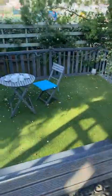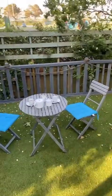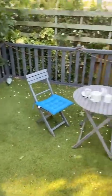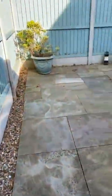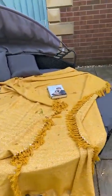Let's have a quick look outside. It's gone a bit breezy. It's still warm. Hope you can hear me. It's got the decked area. Nice for breakfast on there. And the sun's on it. And we've got the garden daybed area to relax.